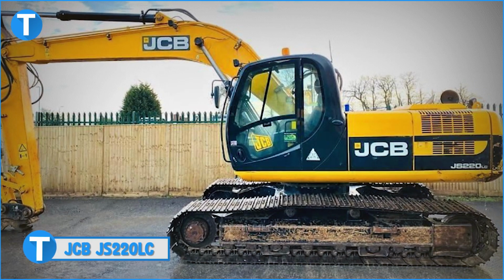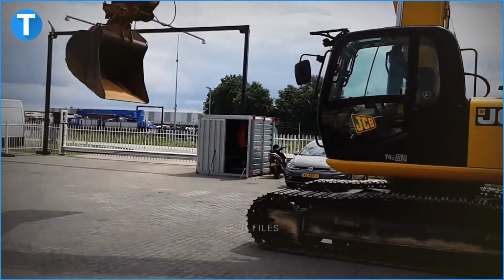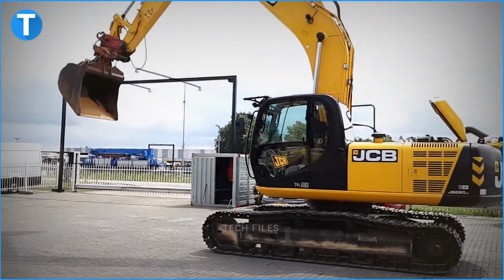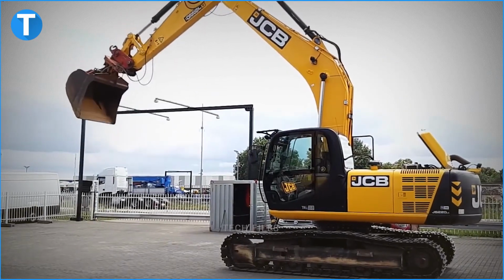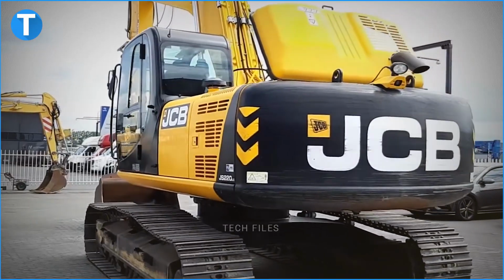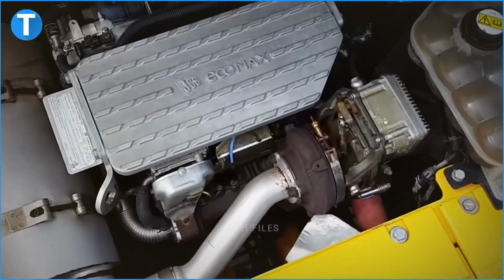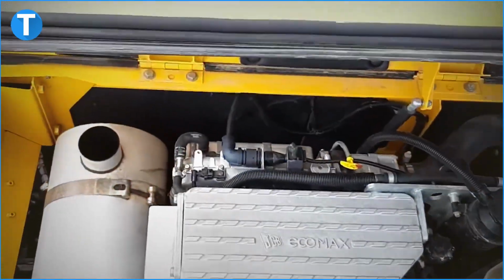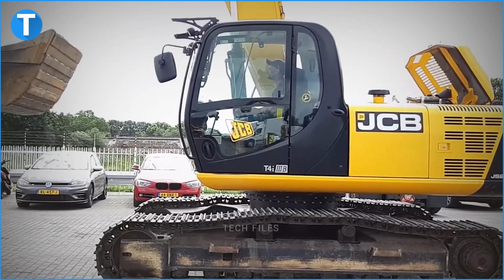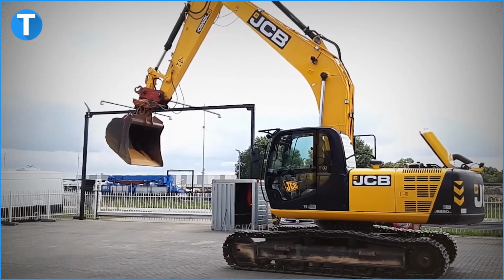Number 9. JCB JS220LC. This 22-ton tracked excavator is fitted with a turbocharged JCB EcoMax T4i engine that generates a maximum power output of 172 horsepower at a speed of 2,000 RPM. The four-cylinder engine has a displacement of 4.8 liters. The excavator itself has a peak dig depth of 6.7 meters, a bucket size of 1.25 cubic meters, and a bucket width of 1.5 meters.